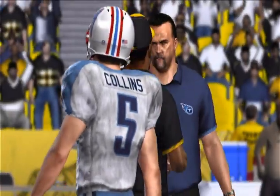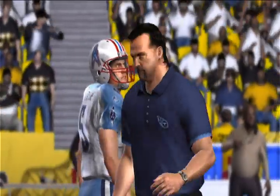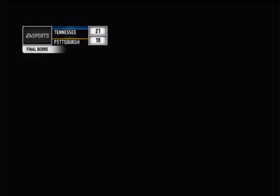That's going to do it from Pittsburgh. Top plays are coming right up. Our final score is Tennessee 21, Pittsburgh 19.